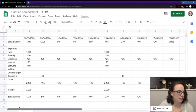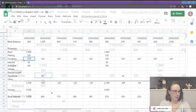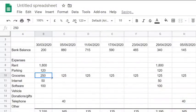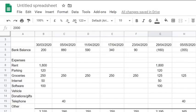Maybe we have kids, maybe they eat like hippopotamuses and we have to put in more money here. Maybe it's $250 every week. So then we know that this is not going to do it for us if we have to wait our 2 weeks to get to here. So this can be really discouraging. I'm going to warn you beforehand.